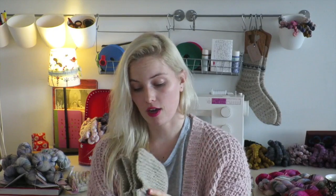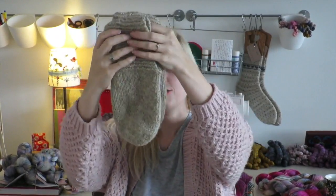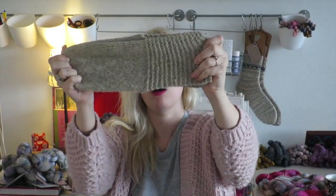And oh my, are they called Simple House slippers? I don't know. But he loves them. He wears them every day. He's worn them every day since I made them. They now are a matching pair, nice and long. And I need to knit a pair for myself because I feel like our house is so cold.